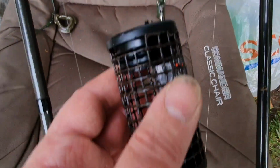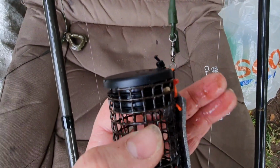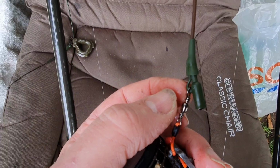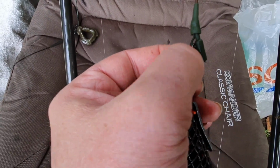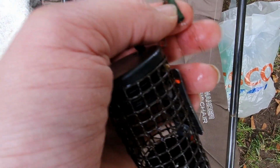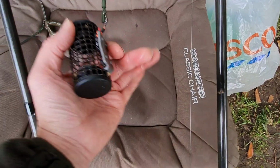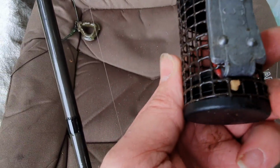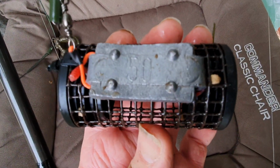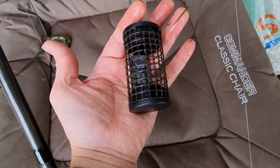But anyway, the terminal rig. Rules state you have to have rig tubing, so we've got rig tubing on here onto just a bog standard safety clip. That's all free running. The swivel inside will freely pull out, and that can all slide up and down the line. I've got some big feeders there, I think they're 50 grams. Big berth of things. Plenty of feed in them.